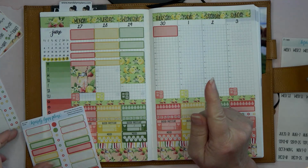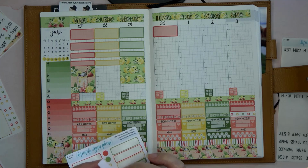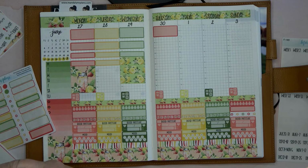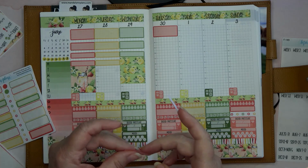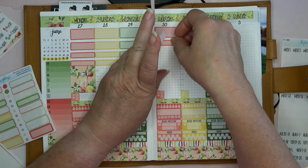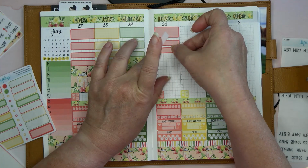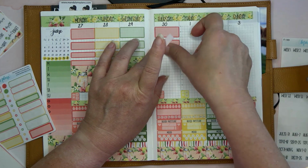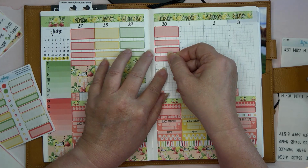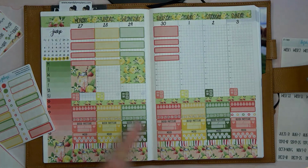Thursday, I have to water the plants. I need to empty the fridge. And it's going to be payday. There we go. On Friday.